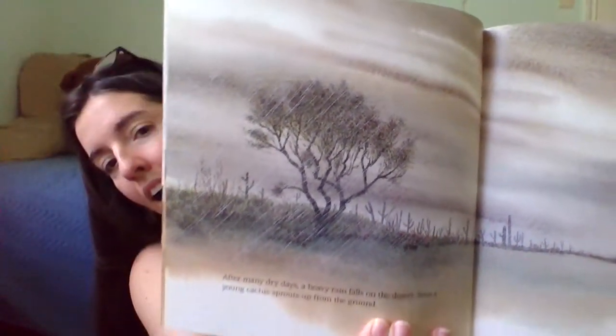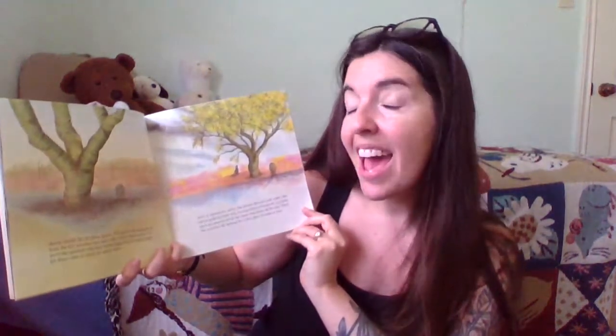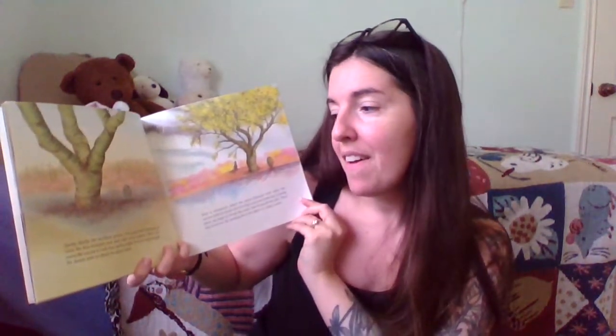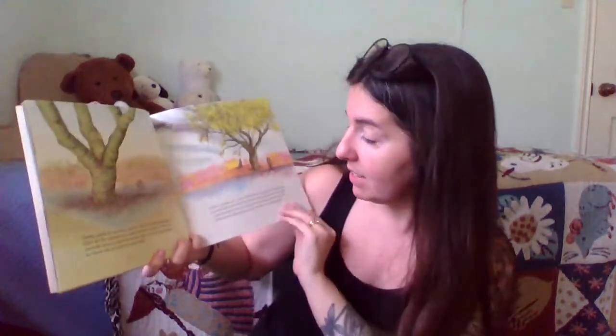After many dry days, a heavy rain falls on the desert. Soon, a young cactus sprouts up from the ground. Slowly, slowly, the seedling grows. The palo verde protects it from the hot summer sun and cold winter nights. After 10 years, the cactus is only 4 inches high. It is just big enough for desert ants to climb, boop, boop, boop, boop, boop, its spiny sides.